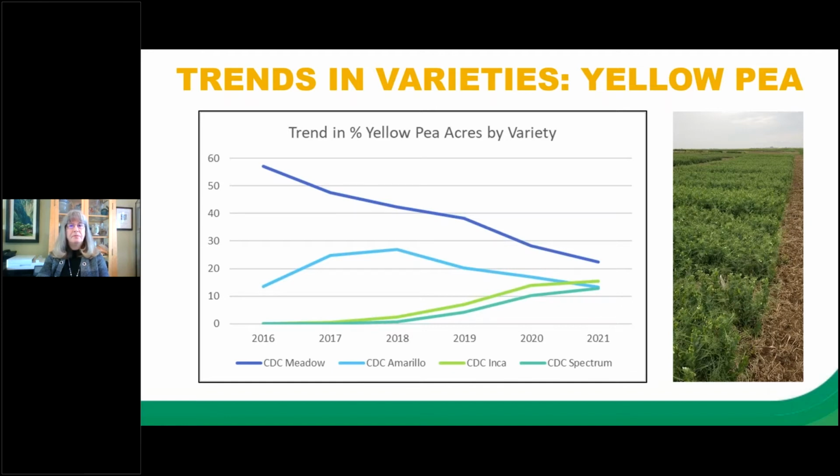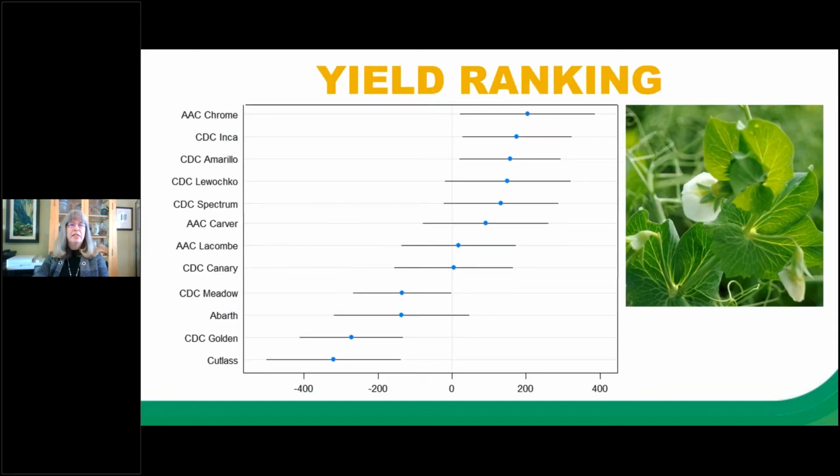In terms of yield ranking, again, this is a relative ranking from up to 10 years of regional variety trial data. Older varieties such as CDC Meadow, Golden, and Cutlass rank at the bottom, with the more recent varieties such as AAC Chrome, CDC Inca, CDC Amarillo, CDC Lowachko, and Spectrum ranking fairly equally at the top. Now, the top 5 or 6 ranking varieties are likely not statistically different from each other, but they would be statistically better than the lower ranking varieties.